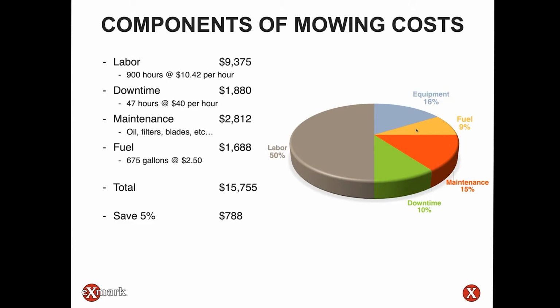Continuing on, looking at fuel costs. Let's say for those 900 hours you're running a unit, it's using about three-quarters of a gallon per hour. That's about 675 gallons at $2.50, so you're looking at $1,600. So your total cost to simply operate a mower is well over $15,000.